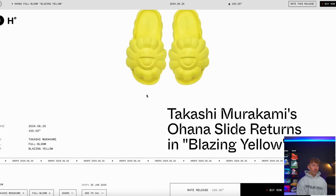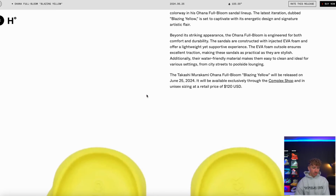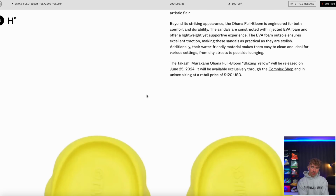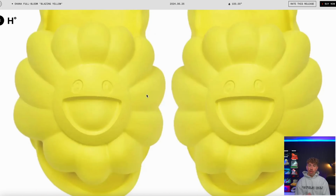Takashi Murakami is going to be dropping another colorway in the Ohana slide. This time it's coming in blazing yellow. So these are going to be dropping on the 25th of June, so just in a couple days, and that's exclusively through Complex Shop, and the retail price on these is $120, so not cheap. But considering how limited these things are, and if you really liked this style, this is one of the harder slides to pick up. I think they're reselling for a ton of money.